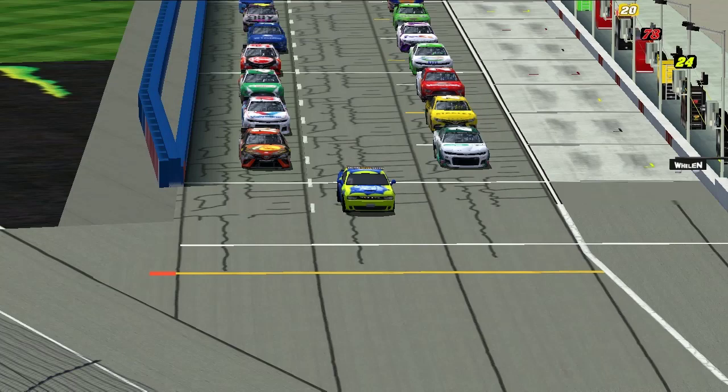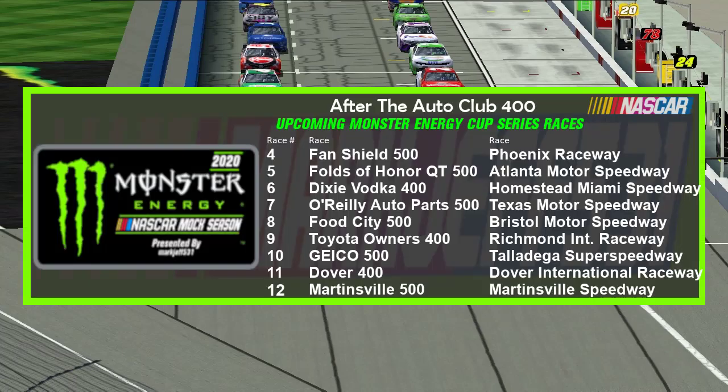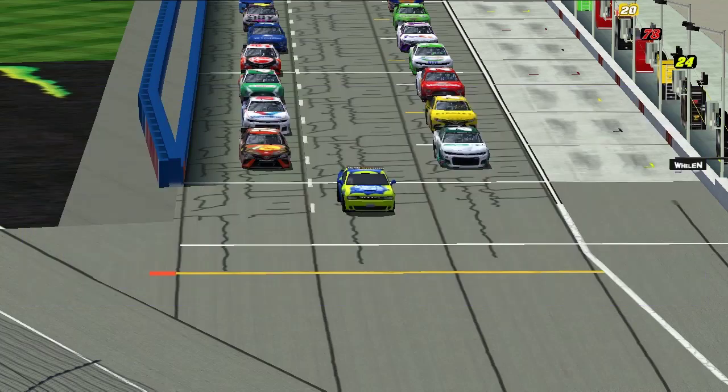Let's take a look at the upcoming schedule for the Cup Series as we will wrap up our Auto Club coverage here this afternoon. And we'll be shifting our focus to next weekend as we will head to the Phoenix International Raceway, formerly known as ISM Raceway, and then we will conclude our West Coast swing there. And then we will head off to the Atlanta Motor Speedway on the East Coast, followed by the Homestead Miami Speedway in just 2 weeks from now, or 3 weeks from now.